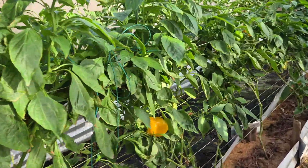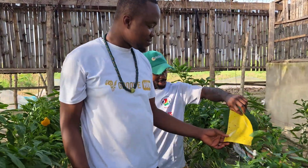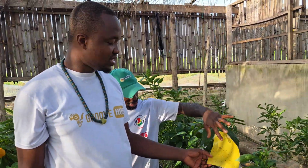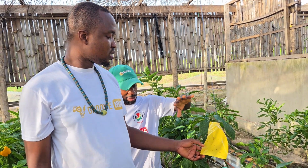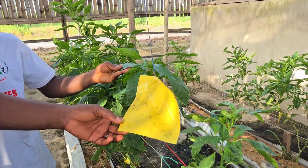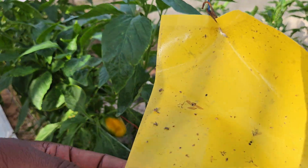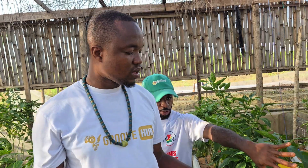What's this? Are you labeling them? No, this one is a sticker for insects. Come and see this. This is a nice insecticide model. You see, it's sticky. All the insects that wanted to eat the peppers, when they come, they think this is a flower, then they just come and stick on it. So they leave the pepper alone so that it will have the fresh leafy growth. Because of them, we don't use that many chemicals, because this is doing their work.